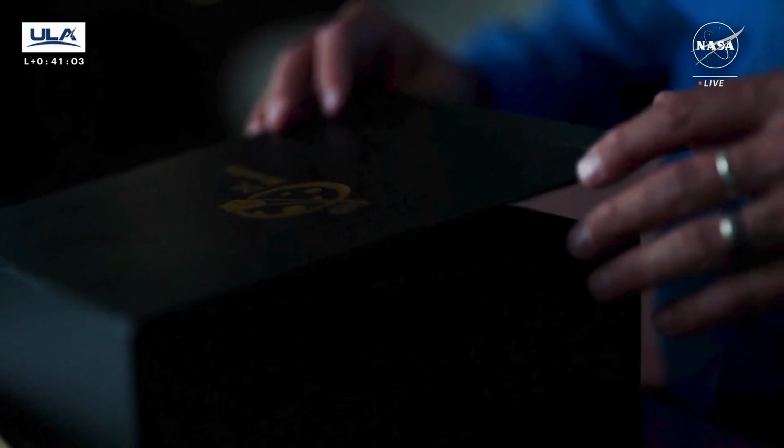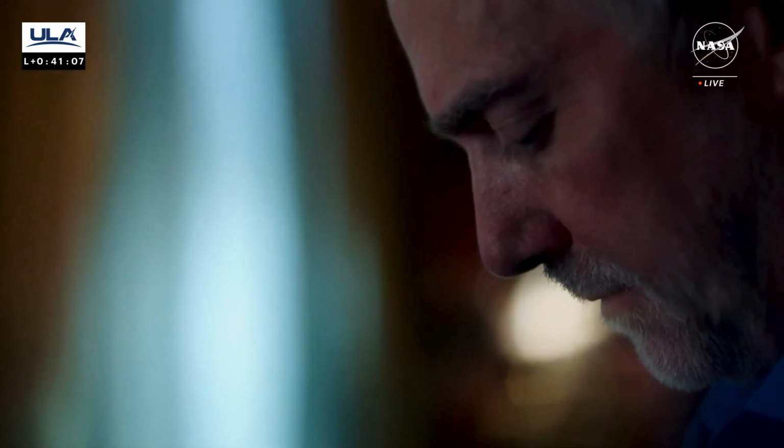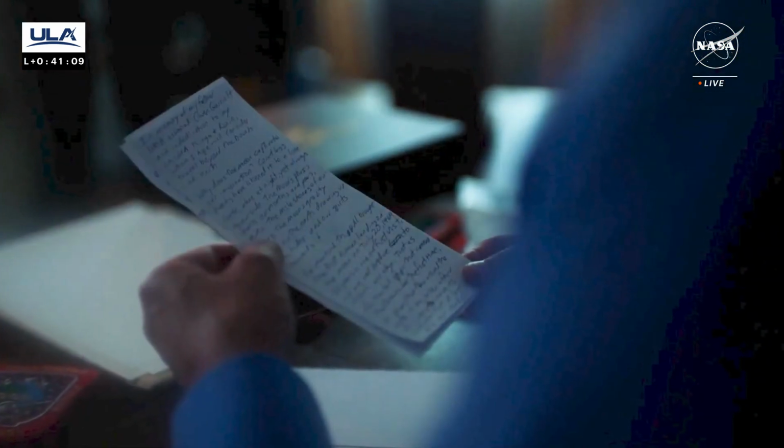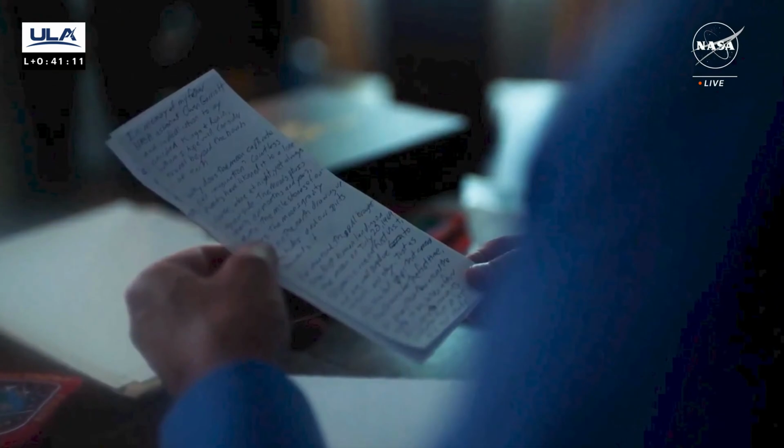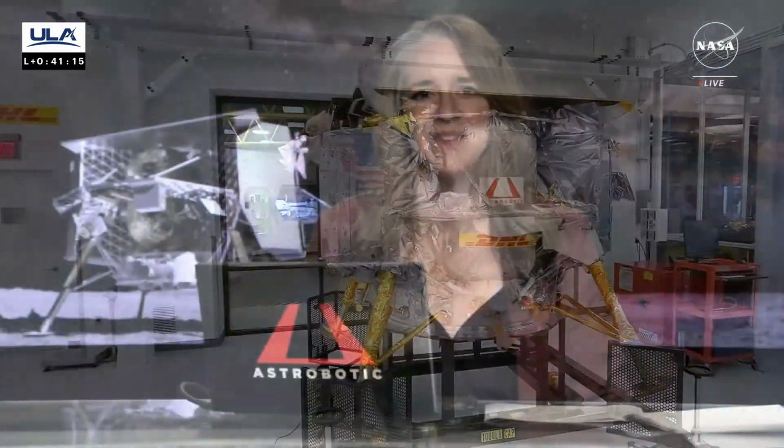Lastly, we have the DHL Moonbox. Former astronaut Richard Garriott and thousands of others from around the world have sent small mementos to link life's meaningful moments with our nearest celestial neighbor. Now, this is just a snippet of the 20 payloads aboard Peregrine. Again, you can find the full list on Astrobotic's website.